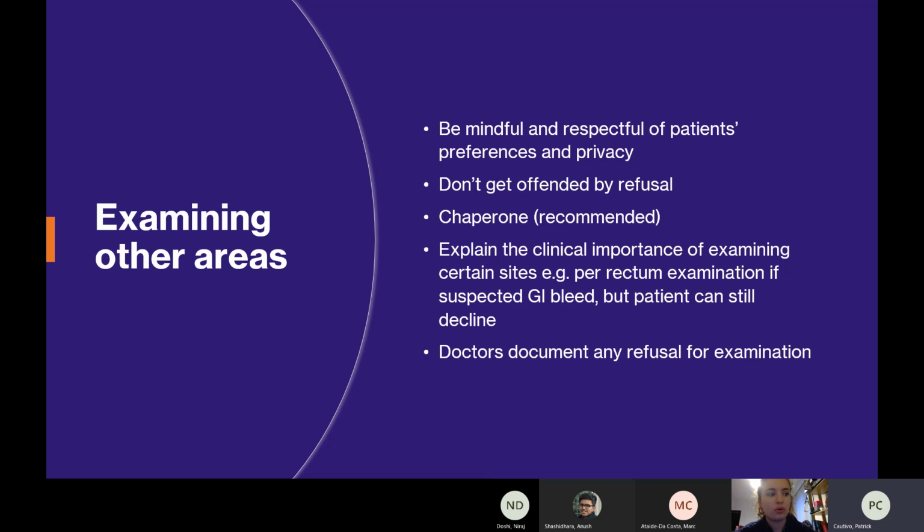Sometimes it's more of a cultural reason about modesty, and it does happen to women as well. I was in a community with a few members of the Orthodox Jewish community, where the men don't have physical contact with women, and so they don't want to be examined by a female doctor. So it can happen to both sides, but just be aware and don't let it throw you off, essentially.